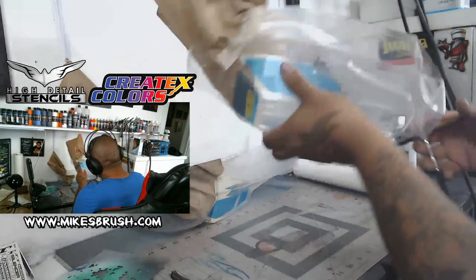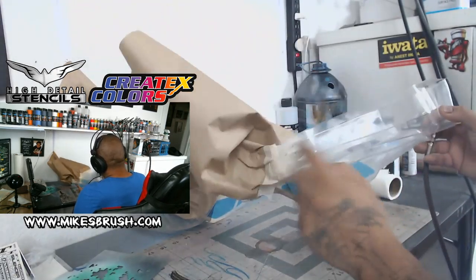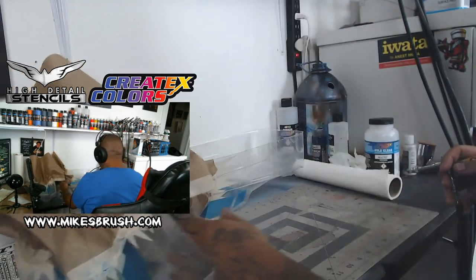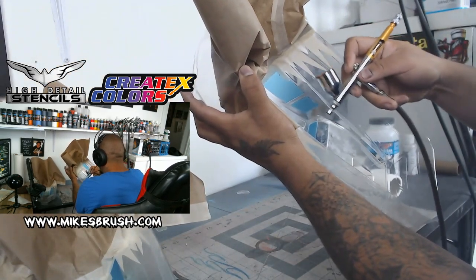So all I'm doing is adding some pearl white right along the edge of our jaggeds here so that when we add our black, it has even more contrast against the black because it'll shimmer a nice pearly color.